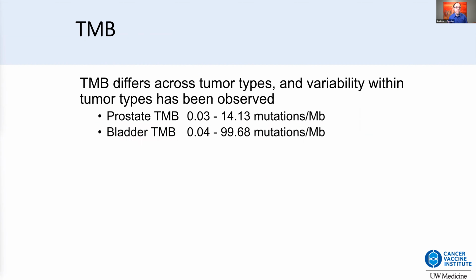So tumor mutation burden differs across tumor types to some extent. Just as an example, if you looked at all prostate cancer patients, the general range of tumor mutation burden is this low number to 14. And in bladder, it's from this low number to almost 100. So this is where what we're looking for as far as mutations comes into play.